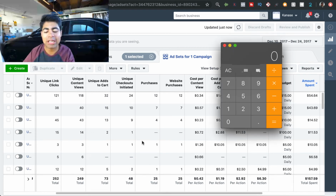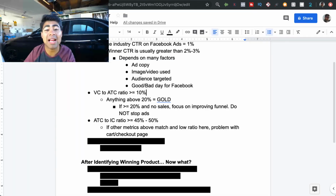So let's go ahead and use our calculator one more time to see what the ratio was. So 48, and that is divided by 73 multiplied by 100, and that gives us 65.8% of add to cart to initiate checkout ratio. So by this point, I clearly knew that I was onto a really big winner because a lot of people were adding this product to cart. It was above this ratio, which is a 45 to 50%. So that told me that I was definitely onto something and I had to continue testing.